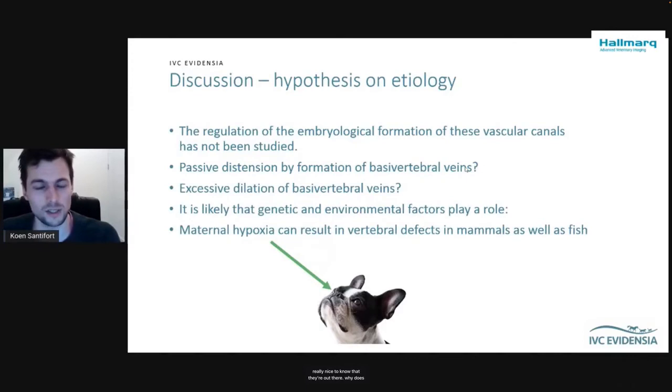So why does this occur? Why does this happen? We do not know how embryologically the formation of these vascular canals is regulated. Could it be that there is a passive distension by the formation of the veins, and then the bone is resorbed around it? If they are excessively broad, is that because of the veins being dilated early in the formation?